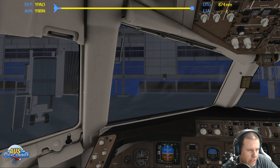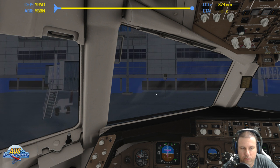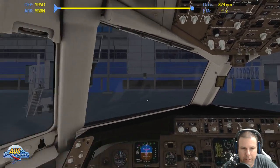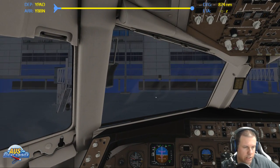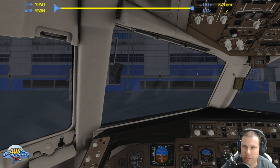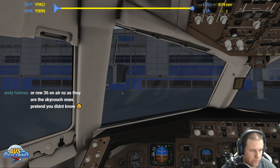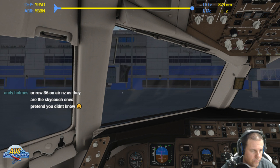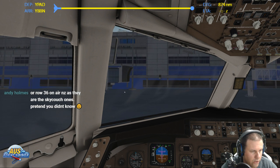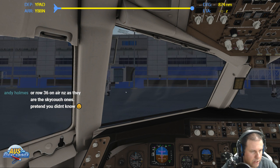Triple exit row seats for more legroom. Yeah. I need to pay more attention and actually book seats instead of booking stuff at the last minute like I normally do. On row 36 on Air New Zealand, they are the Sky Couch ones. Pretend you didn't know.